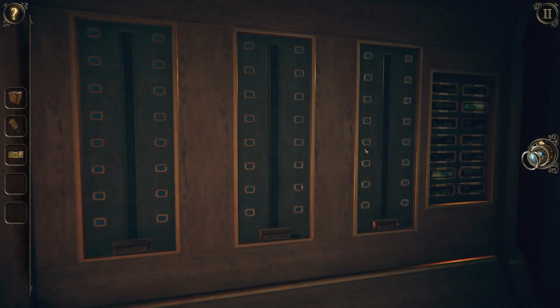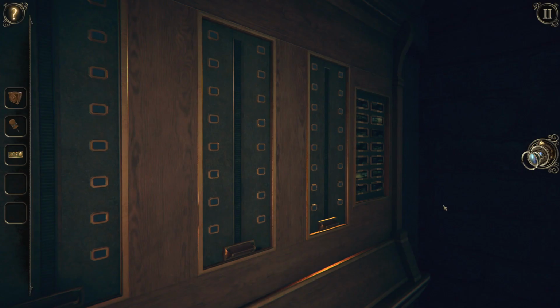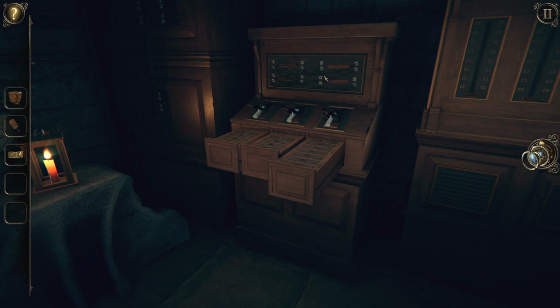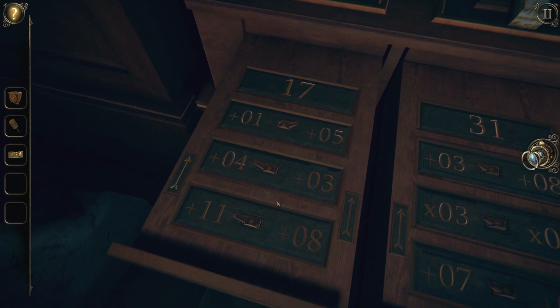Can we do anything with this over here first? Okay, that goes up and down. That goes up and down. That goes up and down. Doesn't seem to do anything. Okay, is there anything else on this? All right, so what is the deal with this? 17. Is it just a combination? Because we could do that like boom, boom.